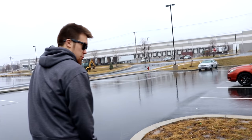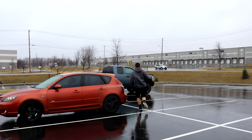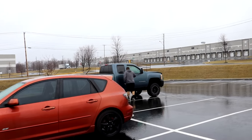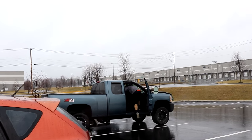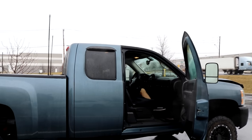Heading out of here. That was a cool place, man. But let's get back in the truck. It's freezing. Yeah, it was really cool. Yeah. So a lot of cool stuff in there.